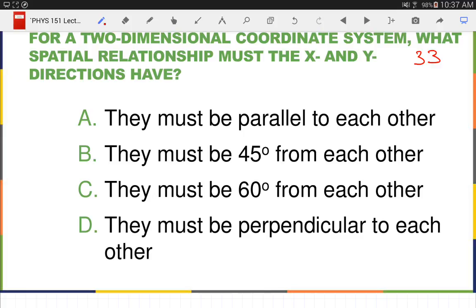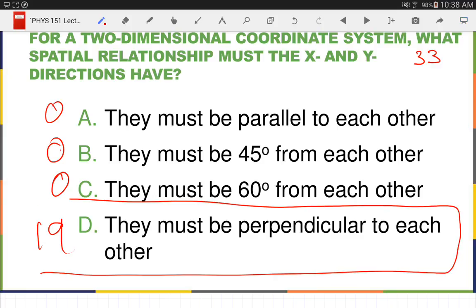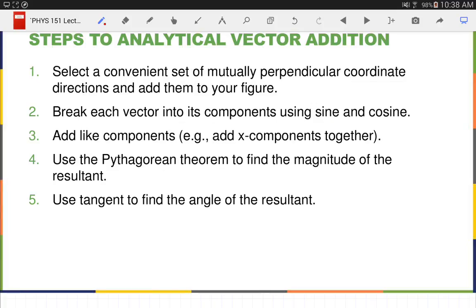Okay. So I'm sure everyone that's going to answer has answered. We've had 19 answer. And of our 19 that answered, it was unanimous. They must be perpendicular to each other. They need to be such that you can make a unique vector by adding up perpendicular pieces that we call components.